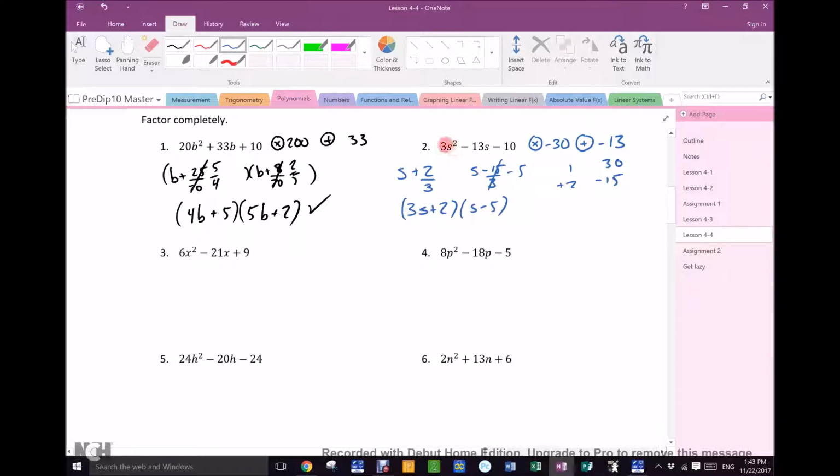3 times 1, is that 3? Yeah. 2 times negative 5, is that negative 10? Yeah, sure. Now, I'm telling you right now, number 3 has a trick in it. It's full of jiggery pokery.